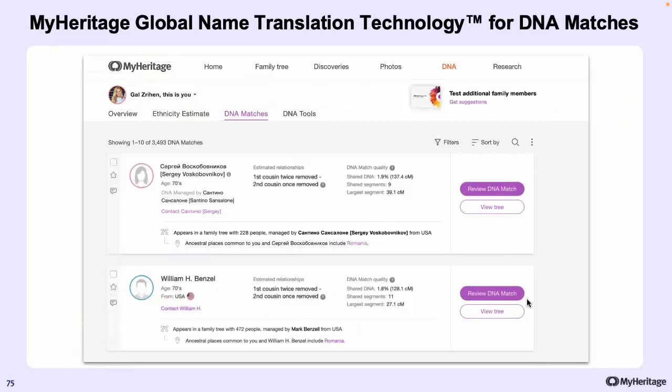This is great news for all the users who receive DNA matches in Russian, Bulgarian, Ukrainian, Hebrew, or Greek, where their names are written in these languages, or any users whose display language on the site is Greek, Hebrew, Ukrainian, Russian, or Bulgarian. Now you will find the names of the DNA matches transliterated.